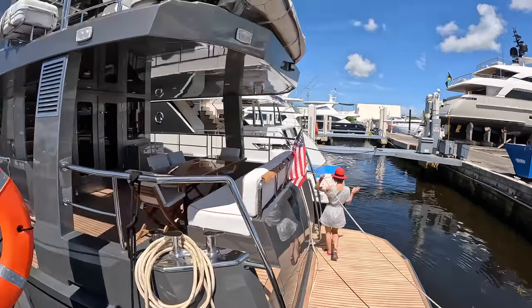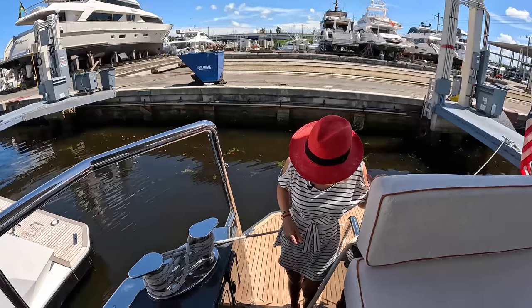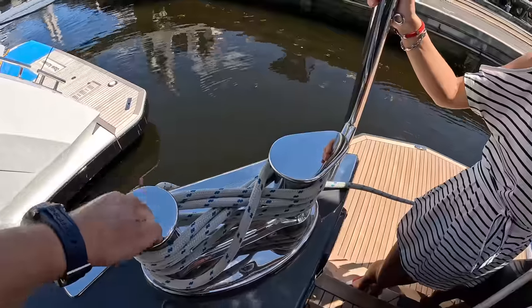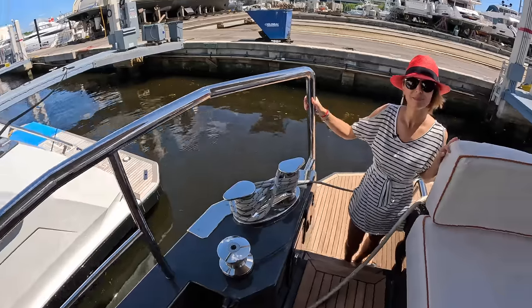All right, I'm gonna come around. Staircase here. Hang on, let me step on board. Okay, so what do we have here? Transom shower and a hose, actually, a freshwater hose. Yeah, washdown. Big bollards. Wow, they're solid, amazing. And a capstan to pull you in.